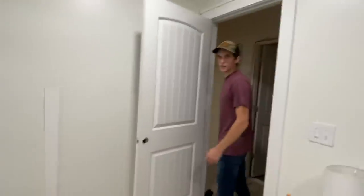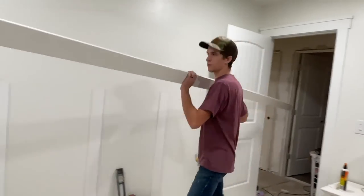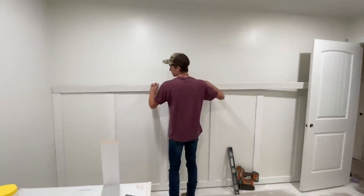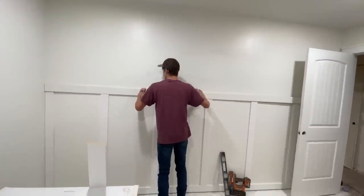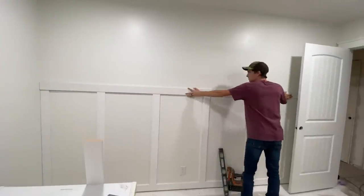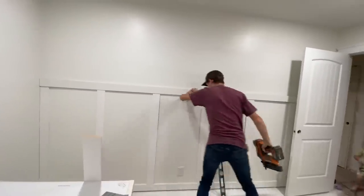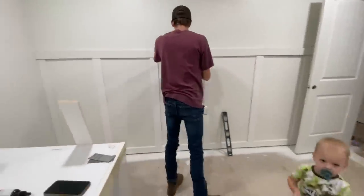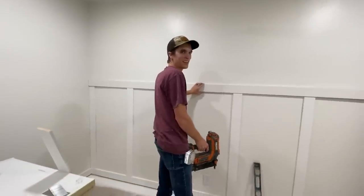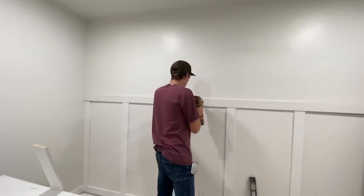Let's see if our line is level. Let's see if it's level. Looks pretty good to me. How in the world? I guess you measured 5 times, right? Yeah. Wait, you're not actually going to check it with the level? No, there's nothing we can do about it if it's not. Well, you could push it a little bit and then we could fill it in with caulk. Nope. I'd make it look worse.